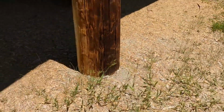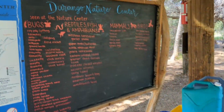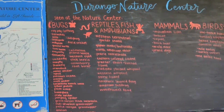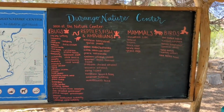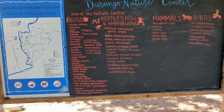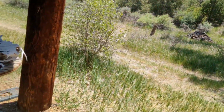I'm assuming they use this area for showing off some of the more exciting stuff. Got a big old bear here. Oh, look. Durango Nature Studies, bugs, reptiles, amphibians, mammals, birds. It's got a whole list, bro. If you want to pause that and check it out, go ahead. Of course, prairie dogs. Those are always a no-no where I'm at because they carry the plague.